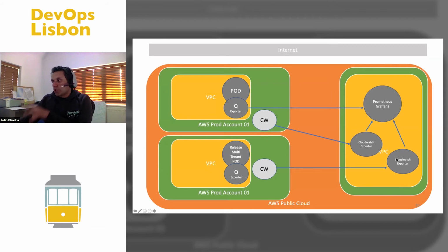The CloudWatch exporters run in the central service, and they simply remotely extract from AWS some key metrics and provide it to Prometheus, and then we have got a bunch of Grafana dashboards and alerts that come out of it. And one of the simplest things that we monitor is the expected number of EC2 services that we want to be running in any particular pod.